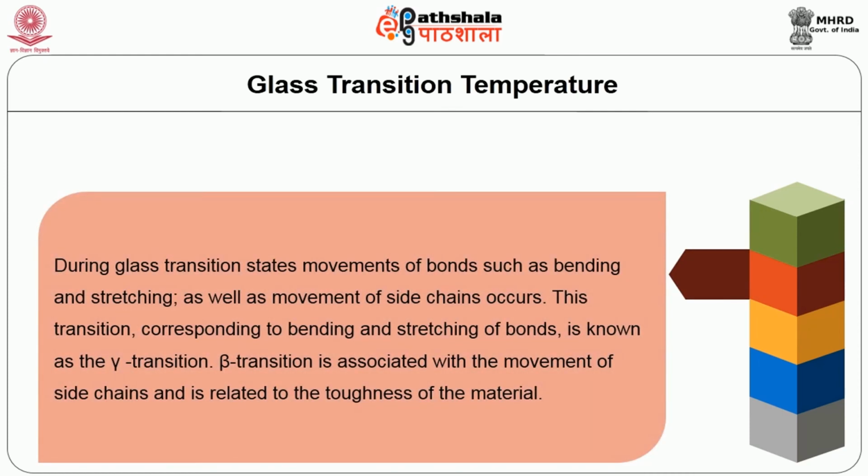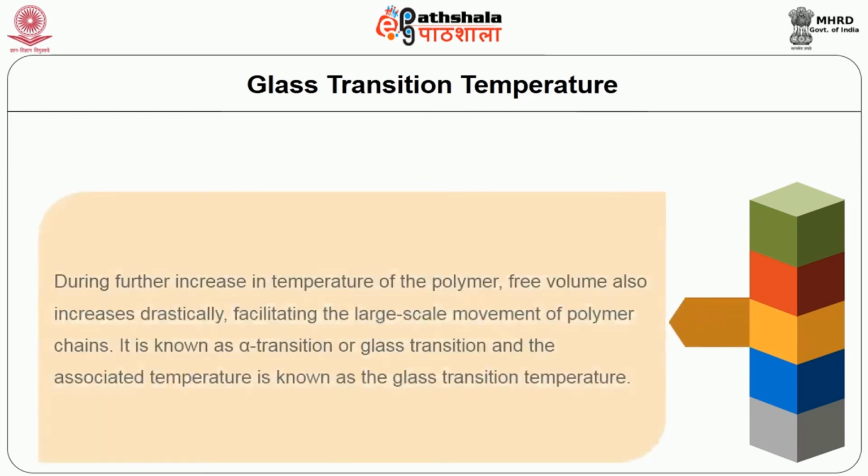During glass transition states, movement of the bonds such as bending and stretching, as well as movement of side chains, occurs. This transition corresponding to bending and stretching of bonds is known as gamma transition. Beta transition is associated with the movement of side chains and is related to the toughness of the material. During further increase in temperature of the polymer, free volume also increases drastically, facilitating the large scale movement of polymer chains. It is known as alpha transition or glass transition, and the associated temperature is known as glass transition temperature.